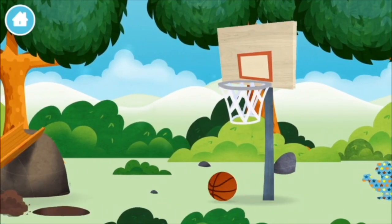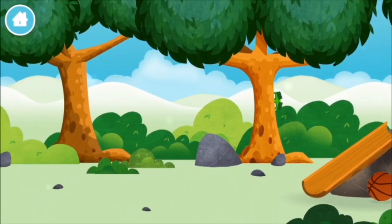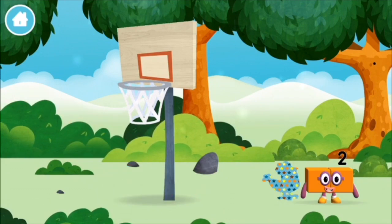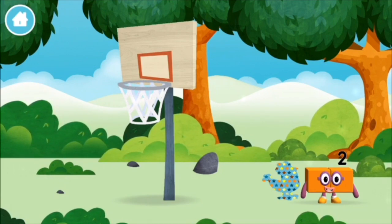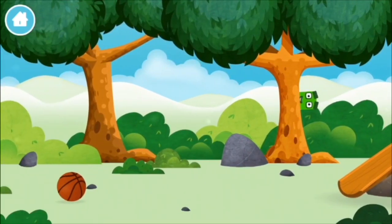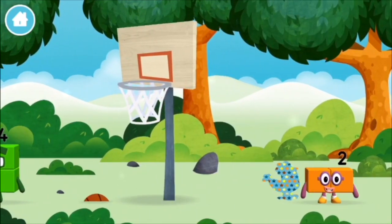A basketball. You found another one. A basketball.